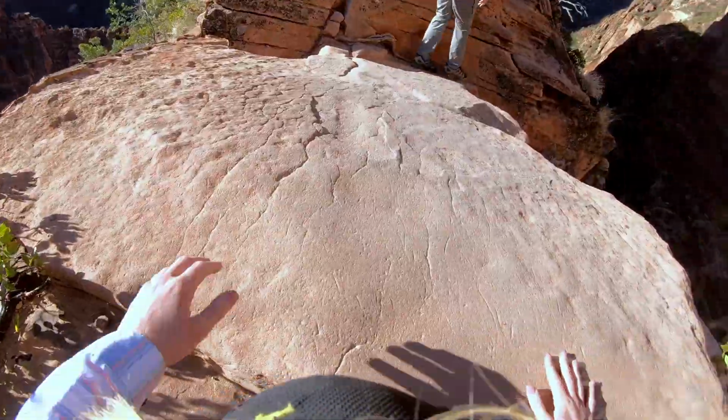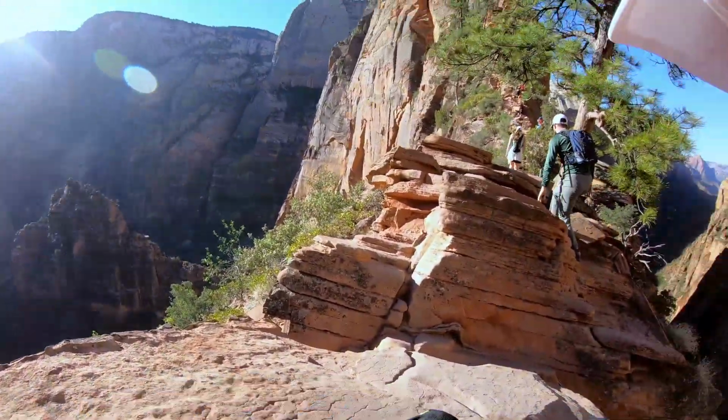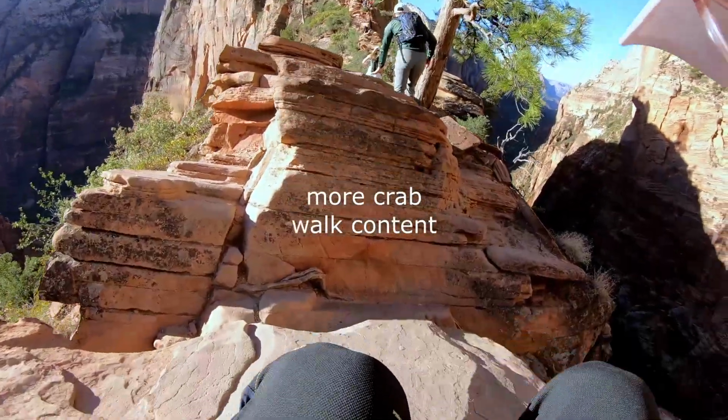It also goes for any hike, but bring plenty of water. And if you have a backpack that has a spout on it, 100% bring that, because for that last portion of the trail, you're gonna want your hands to be free. You don't wanna be holding a water bottle. You wanna have both hands free to hold the chains, hold the rocks, navigate that well.